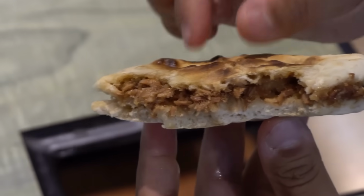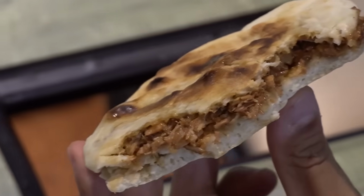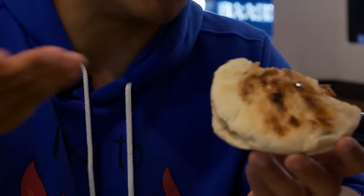I like it. It's okay. I like a lot of flavor. I think if they could somehow make the bun a little more crispy on the outside, this would be perfection. Right now, it's already really good. You know what? Don't change anything about yourself.